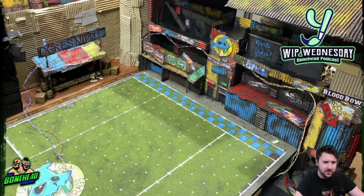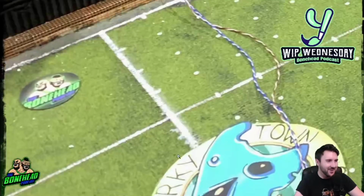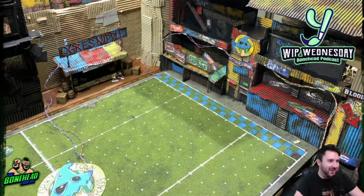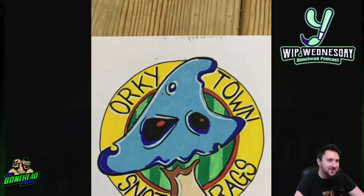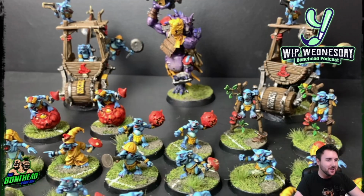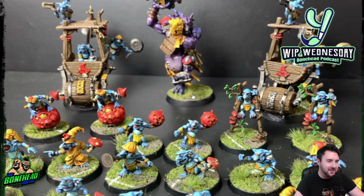This is awesome work. I love the logo on the pitch there as well. Hey, got the Bonehead logo in the corner there. Fantastic. This is looking sweet. Yeah, there's the team logo. Really like that. That is brilliant. Just bringing Blood Bowl to life.